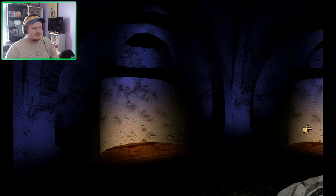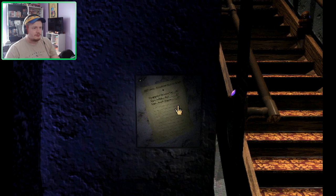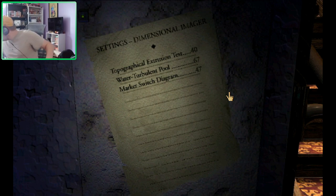Looks like there's supposed to be something like in these coves that I could look at. What is this? The dimensional imager. Topographical extrusion to. Wow, it's very low res. Water turbulent pod 67. Mark. Am I gonna need to take notes? Should I get my notebook?